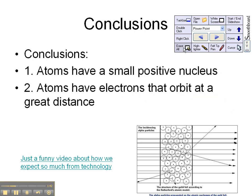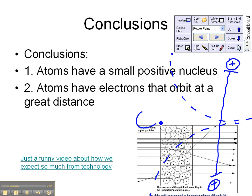But if here's our nucleus right there, and the electron is orbiting at a great distance, there's an orbital right there, the next nucleus is going to be way down here with its electron orbiting once again at a great distance. That leaves plenty of room to get an alpha particle through. Now, this is just amazing.